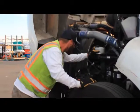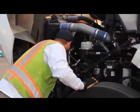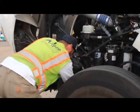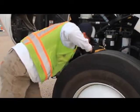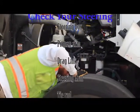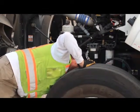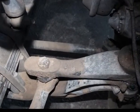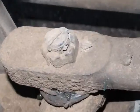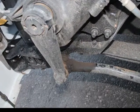Check your steering while you're on the driver's side. You want to check the steering box, the pitman arm, drag link, steering arm, tie rod, and the clevis pin. The clevis pin is that little tiny metal band that ensures the bolts don't back out on your steering column. Really important that you're looking at this every day, pre and post trip.